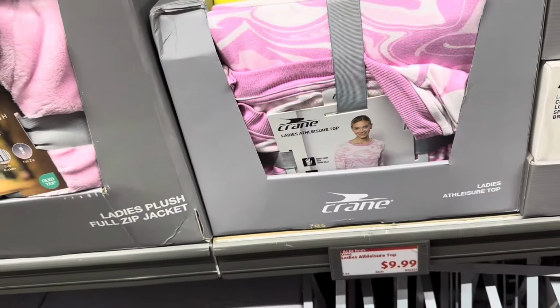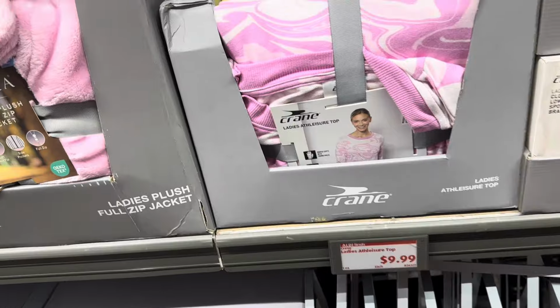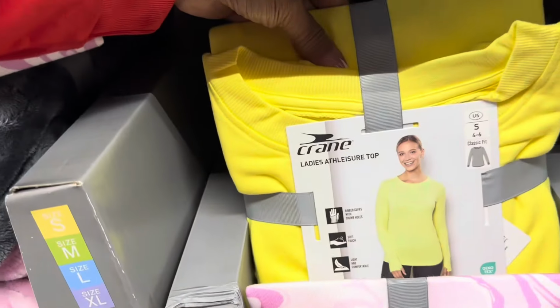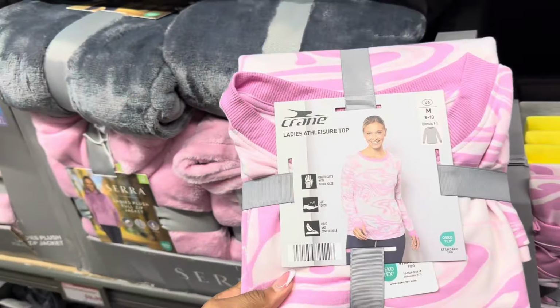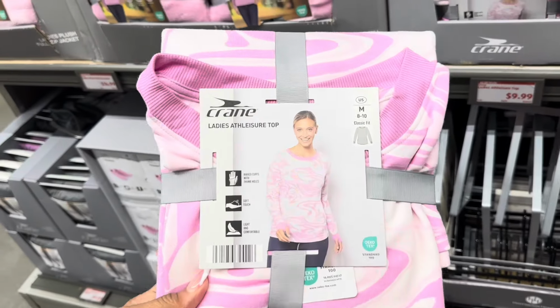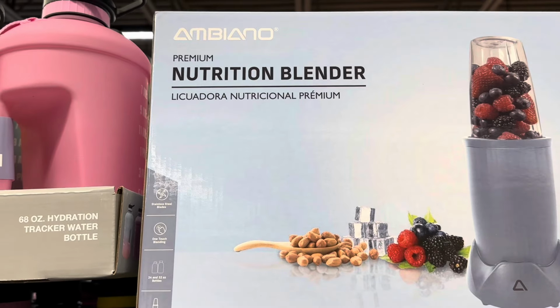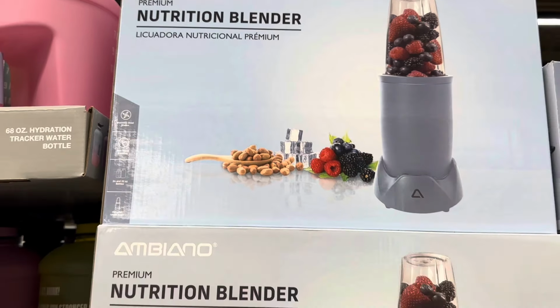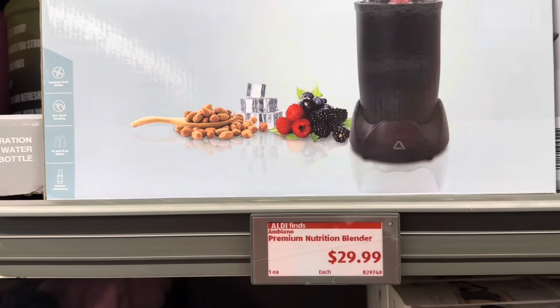So look, they have some active wear. They call them leisure wear top for $10. They have it in yellow, a bright yellow, gray. And look at this watercolor, pink and white. This is the one I like. $10. Oh look, they have the Ambiano Nutrition Blender. Gray and black is the color I find for $30.